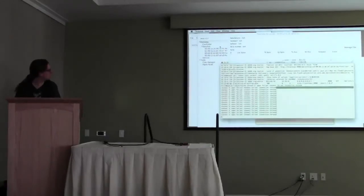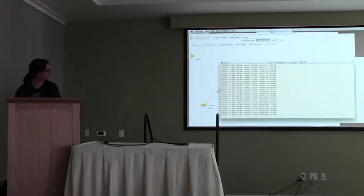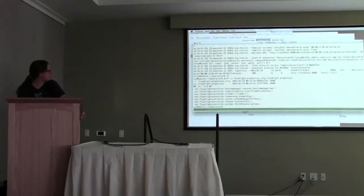There is a properties file that's used to configure Floodlight. By default, it contains the learning switch mode. If you wish to remove that learning switch mode so you can play with static flows yourself, there's one item that you need to remove. And if you wish to play with this mode, please let me know. I can send you this information. But basically, we remove one line, which is this forwarding module within Floodlight.